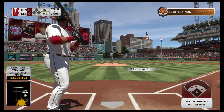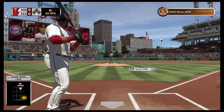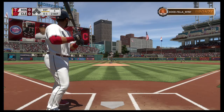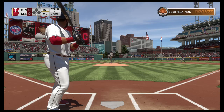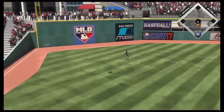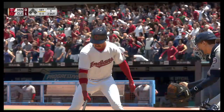Edwin Encarnacion now. No one aboard for him, and 2 gone here in the first. Swing and a miss on the slider. 0-1. Now that is power. You want to challenge me? I'm giving him a big swing. That was the big swing right there. I loved it. No contact there from Encarnacion as the count runs to 0-2 on him. Now here it comes. Here's a shot to left field and deep. Look at this. Onto the home run porch and gone.